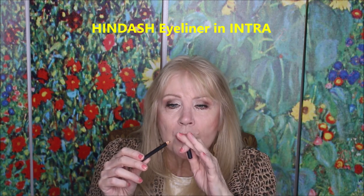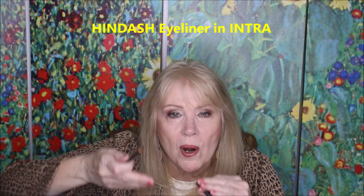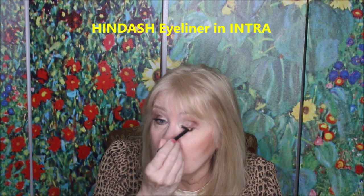I had used the Hindash eye color a couple of times, and then I went to sharpen it. And it's so soft, it kept falling apart and falling apart, and I'm down to this now. I've only used Hindash's pencil like 4 times, and I've had to keep sharpening it because it keeps getting down to the wood. It is so soft.